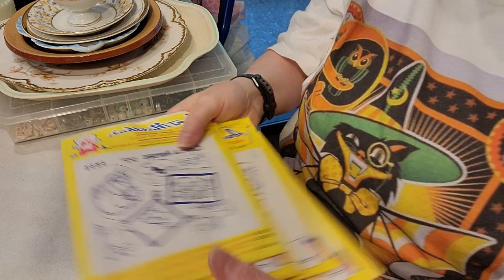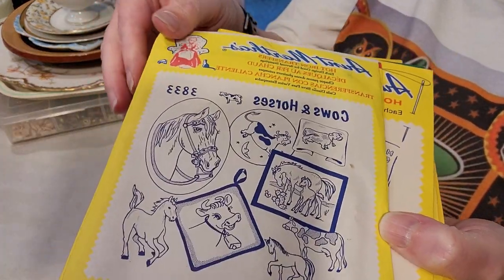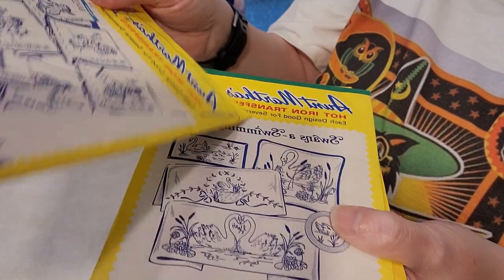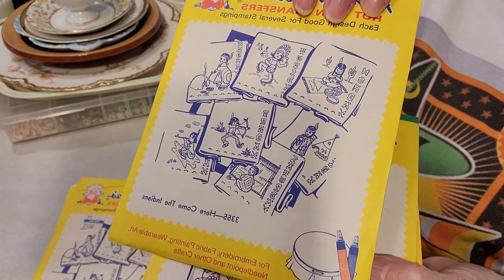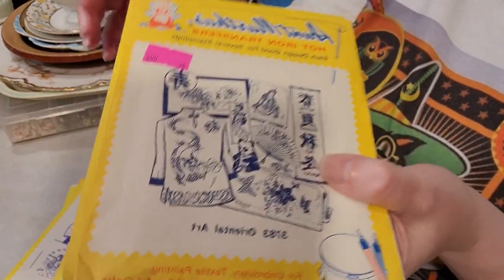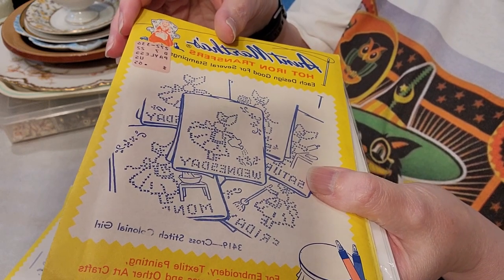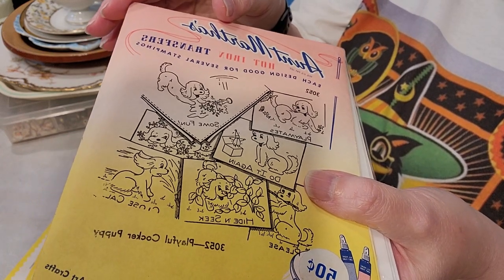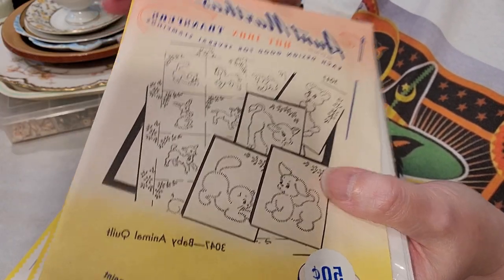Okay, then I cannot resist these transfers when I find them. We've got cows and horses. This is Here Come the Indians. Oh, I skipped one. Oh, I have two of the Indians. We've got swans swimming. This one is Oriental Art. Cross Stitch, Colonial Girl. Those are the days of the week. This one is Playful Cocker Puppy. So Cocker Spaniel Puppy. Baby Animals.